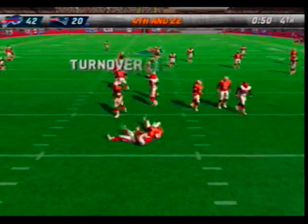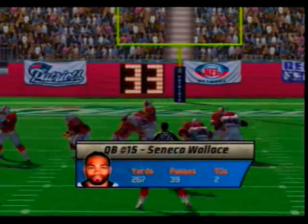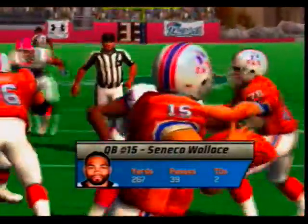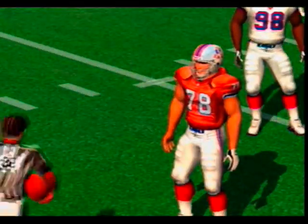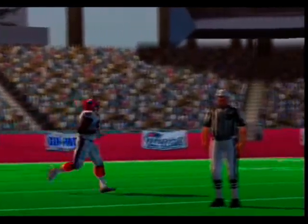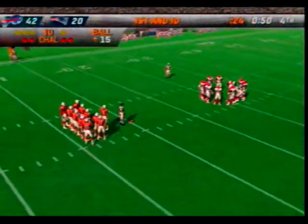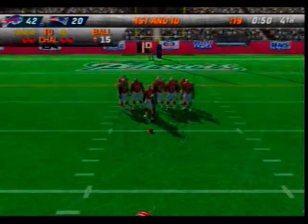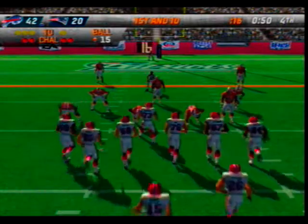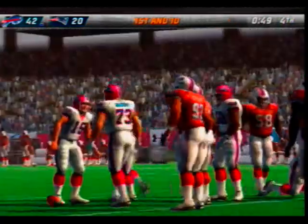Dropping back to pass here, needing a big fourth down conversion. Look here, this is not what a quarterback is supposed to do on fourth down. It's your last shot. You're going for it. At least throw it up there and give your guy a shot. A sack is definitely not what you're looking for here. He'll just take a knee.